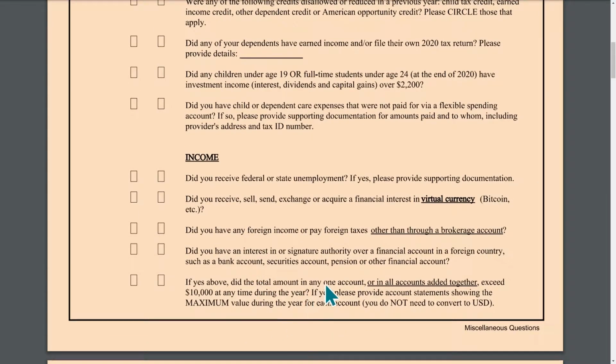And the last two questions are also about foreign interests or interest in foreign accounts. What are these two questions looking for? Yeah, so recently there's been new requirements to report an interest in a foreign bank account or foreign investment account. And that's what these questions are asking. Do you have an interest in or signature authority over? Maybe mom has an interest in it and you can sign on mom's account. You would need to check yes to this question so that we can report that correctly on your tax return.